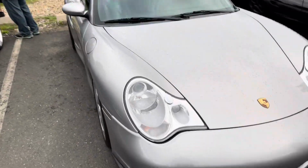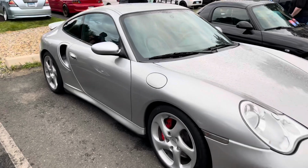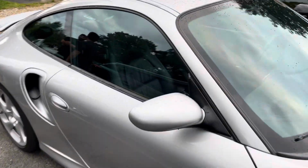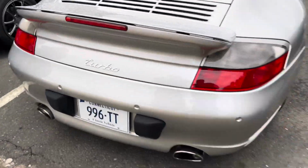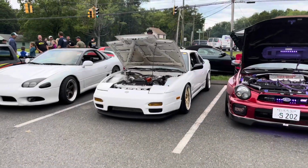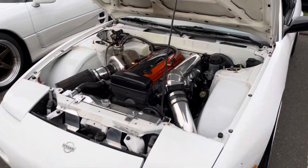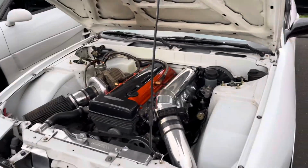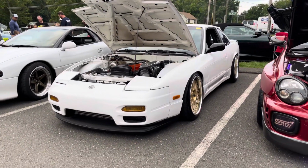Josh would be mad horny right now seeing this. Probably Josh's favorite Porsche. Oh yeah, I know. This is Travis's car. This thing is so clean. And he has an old school Ford Lightning that's mint as fuck too. So clean.